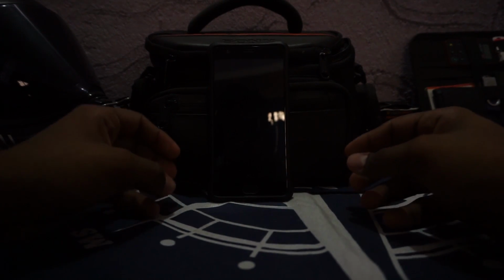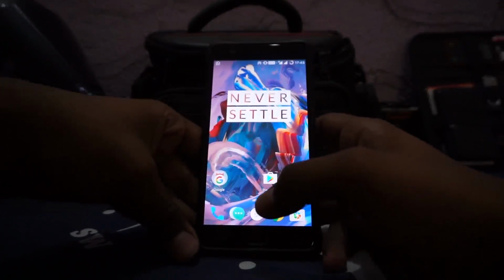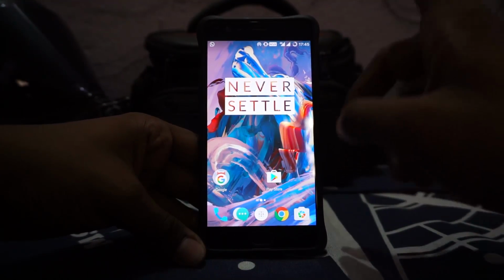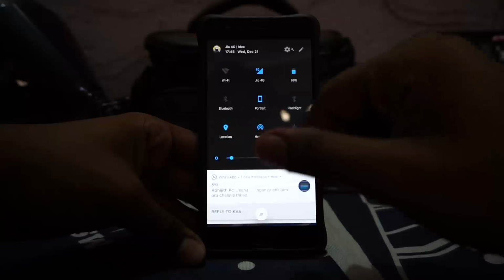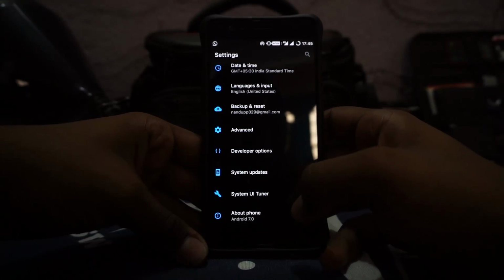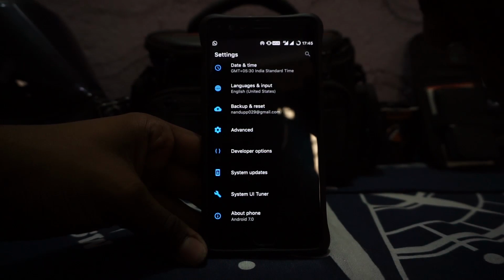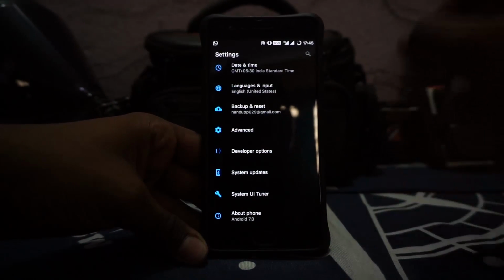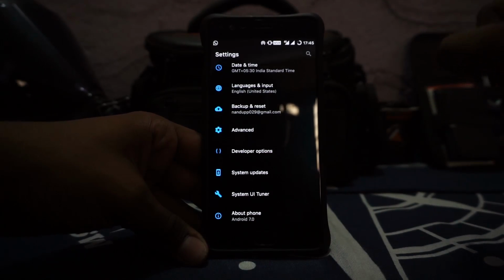So guys, the Experience ROM. Now this is a stock based ROM by a developer on the XDA forums. What really interests me about this ROM is that it is based on the Open Beta 9, which is a Nougat release by OnePlus for the OnePlus 3. So that is an interesting proposition.